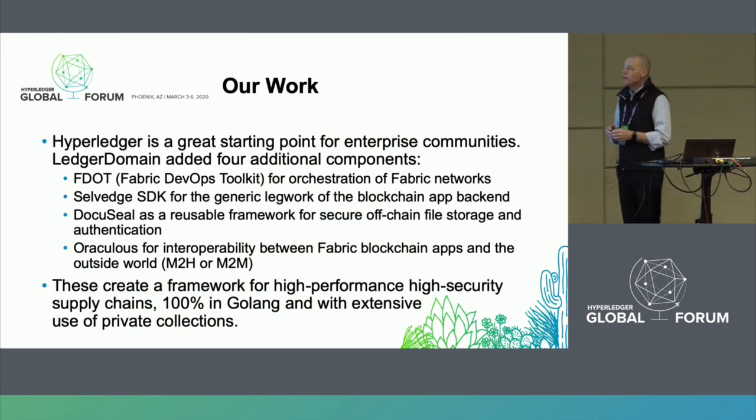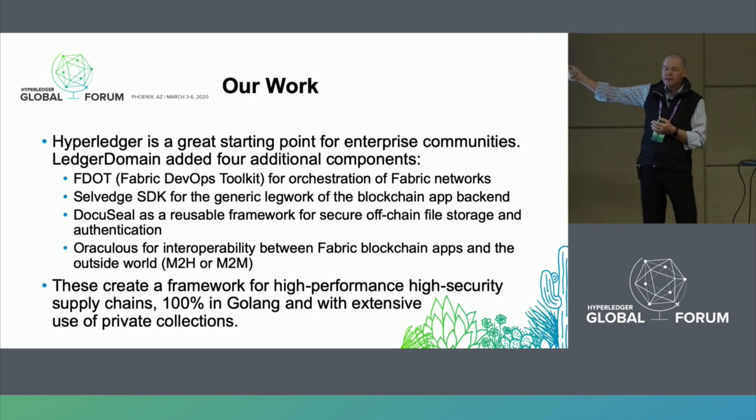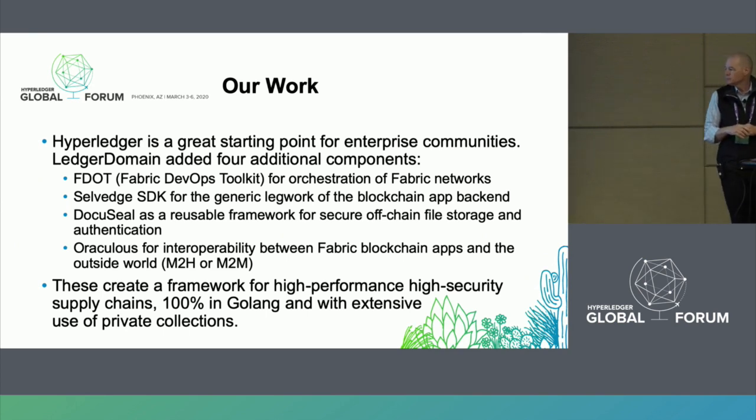So again, Hyperledger is a great starting point. We added 4 additional components. We orchestrate and set up all of our networks with a product that we call FDOT. Then we have an app server that runs it. And the big thing that we add that basically gives us what I would call a layer 2 functionality is DocuSeal. It's our reusable framework for secure storage offline. And then we use Oraculous to do our Oracle work to check things off the chain.